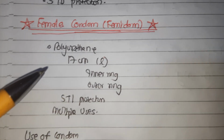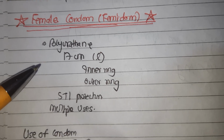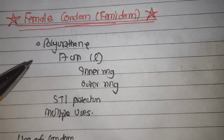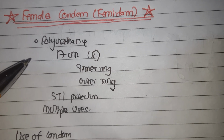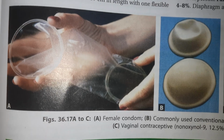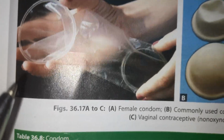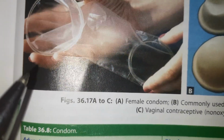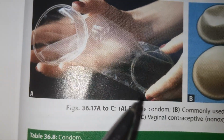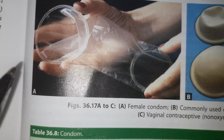And talking about female condom, it is a sheath made of polyurethane, which lines the vagina and also the external genital tract. It is 17 cm in length with one flexible polyurethane ring at each end. So we will see the figure. So this is the female condom. It has two rings, and the inner ring is closed and smaller compared to the outer ring. Inner ring is inserted at the apex of vagina, and the outer ring remains outside.